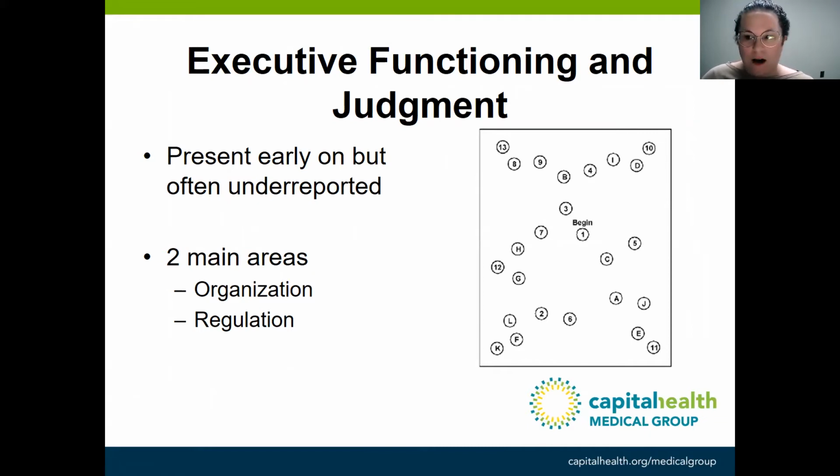And then other less common areas that we can see this are things like spending too much money or just acting in ways that aren't typical to yourself. So this picture that's on the slide here, this is called a Trails B test. And the reason that I show this is because this is one of the tests we do when we're evaluating people for if they have problems with memory, executive functioning, and judgment. It's actually a really hard test for people to do.